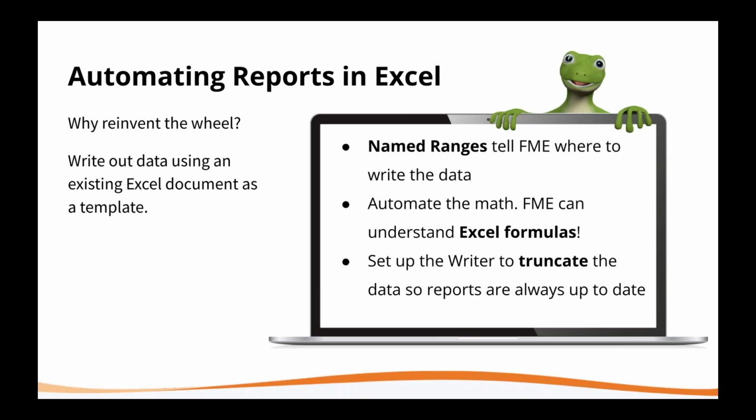A couple takeaways are that named ranges are really key to using Excel with templates. That's how FME can know where to write the data. We can also use all these Excel formulas in FME and automate the math part of it. Obviously, that was a very simple example, just using the mean, but we could create something much more complicated if we needed to. Set up the writer to truncate the data each time so that the reports aren't appending, but replacing the data with the new data and not just creating a giant Excel workbook.